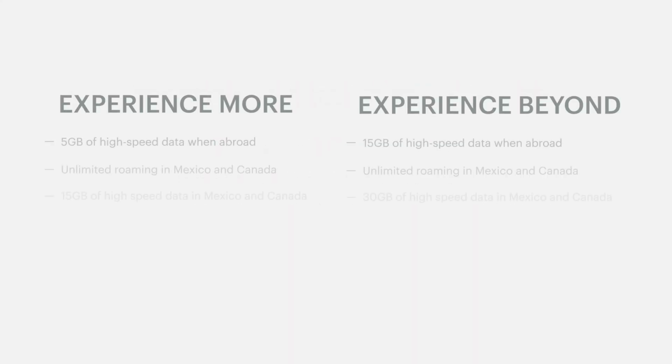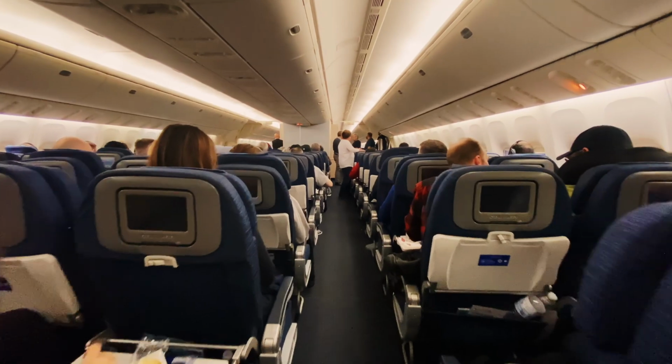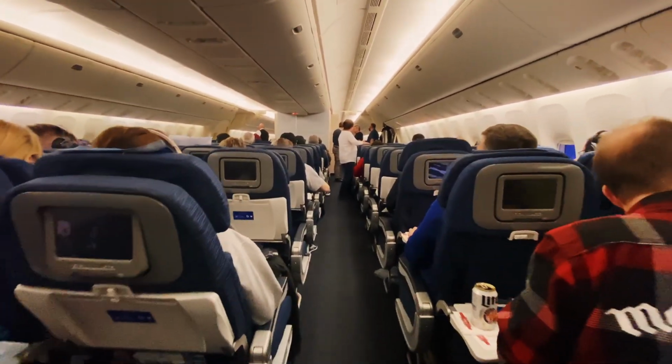The Experience More plan upgrades that to 5 gigabytes of high-speed international data, and Experience Beyond gives you 15 gigabytes. You'll also get unlimited roaming in Mexico and Canada. This will be up to 15 gigabytes with Experience More and 30 gigabytes with Experience Beyond. And both Experience plans include in-flight texting and Wi-Fi with select airlines.